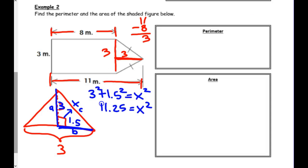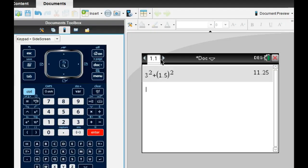And remind me, how do I get rid of a square? What's the opposite of squaring? Students in high school. Square root, right? So this is all just to find that missing side. Square root of 11.25 gives me 3.35, all right?